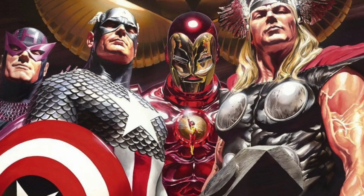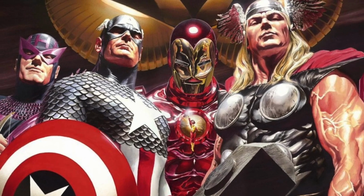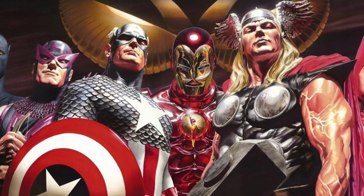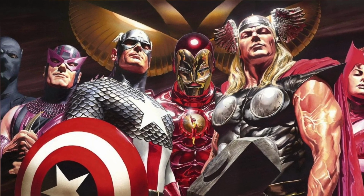He's probably one of the most popular artists out there with his realistic style. And these sketch variants are just absolutely amazing. So check those out. Once again, Captain America, Sentinel of Liberty, issue 11.